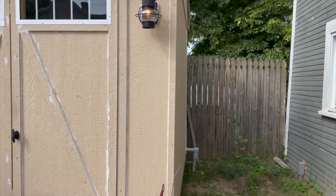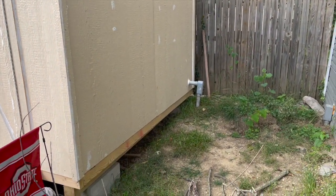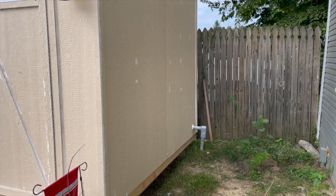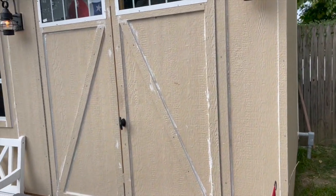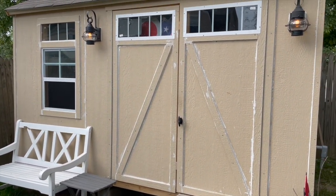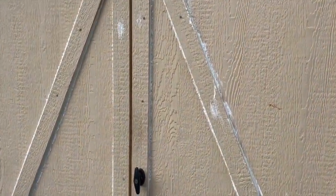And then, as you can see here on the side, that is the electric entrance. That was as good as I could get it, but it works, and it's waterproof. So yeah, maybe we should go in. What do you think? Let's do it.